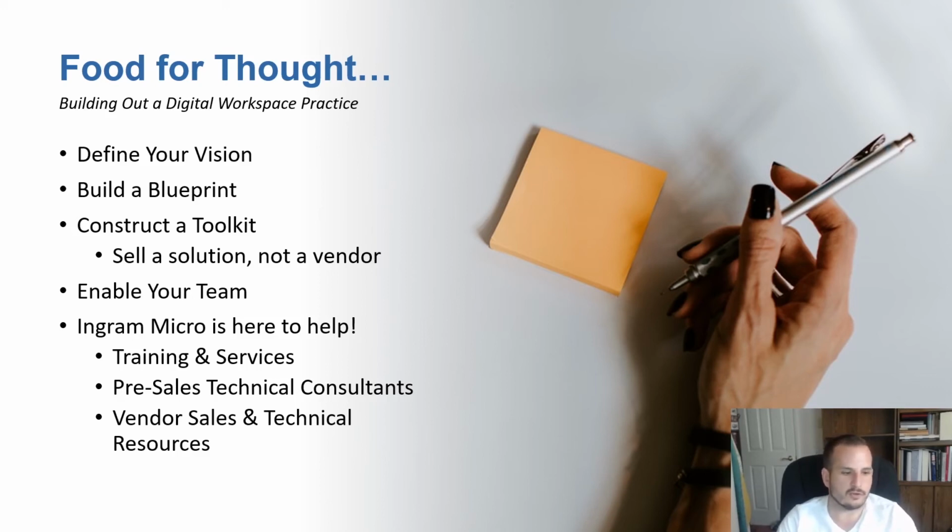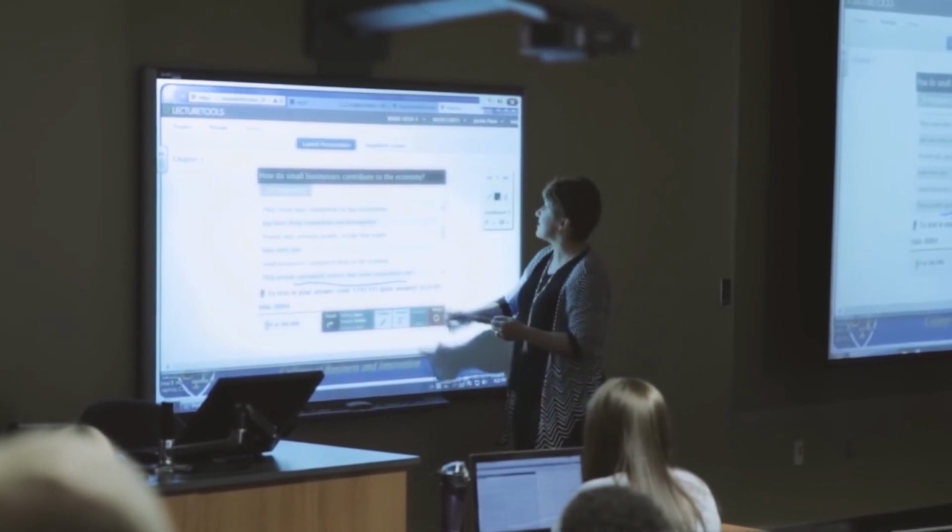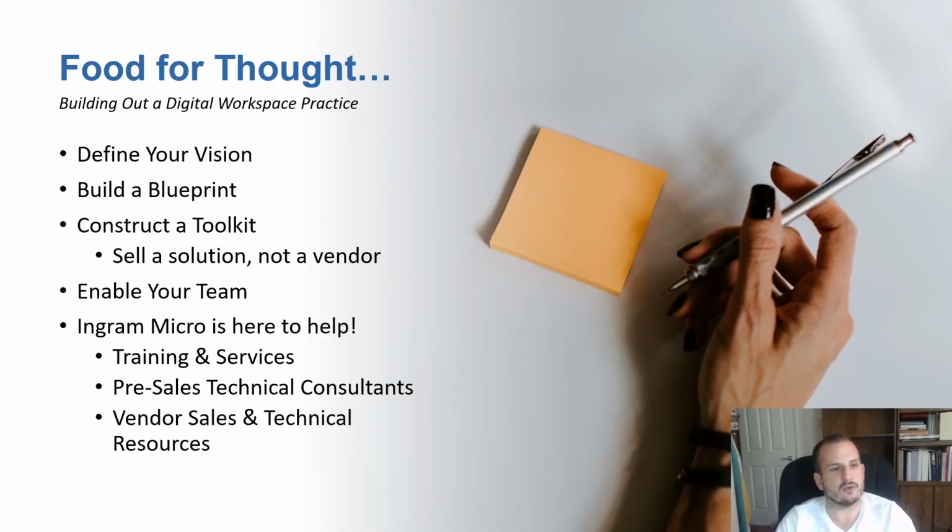Maybe we use Microsoft for this piece, Okta for this piece, Citrix for this piece, Google for that piece, because they each solve a different need within the digital workspace practice. Next is all going to be about enablement. This is enabling your sales team, your marketing associates, as well as your engineers to prepare for issuing out this solution to your customers. And we can help you with that as well.